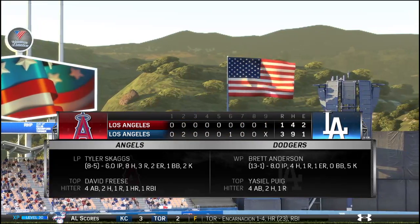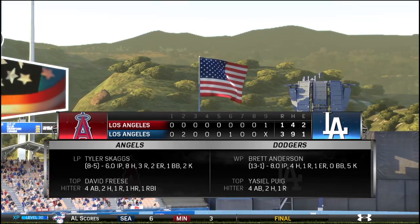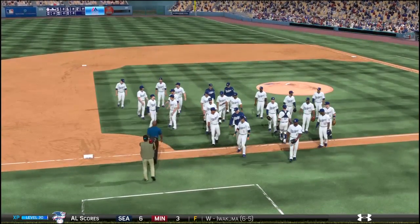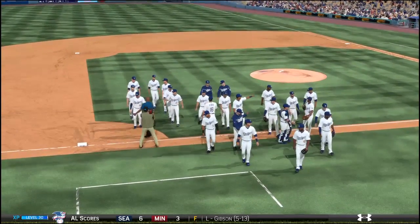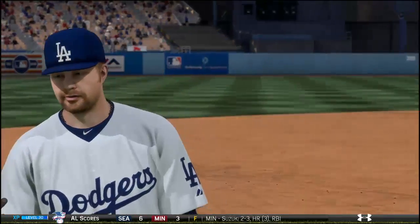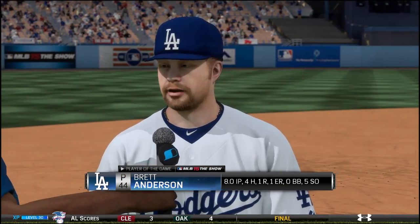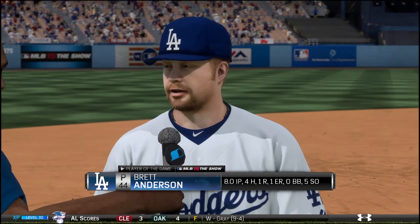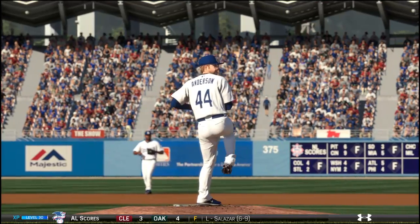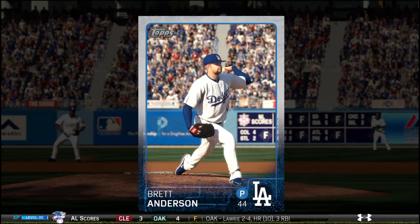This one, definitely a low-scoring affair as we get one last look at our final line score. And guys, a Dodger victory may not have been possible here without the start turned in by this man, Brett Anderson. Don't put that card in your bicycle spokes. He's our top player of the game. Yeah, he wound up turning things over to his bullpen in the ninth, but still, 8 strong innings for him. He was hitting his spots all game long.